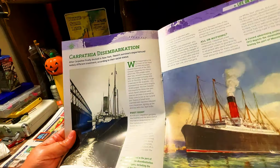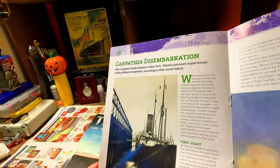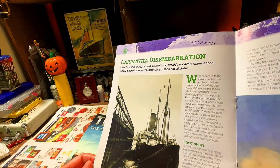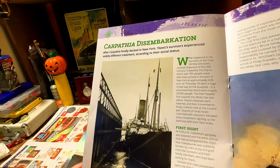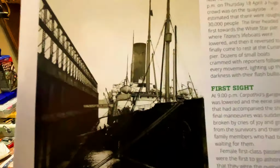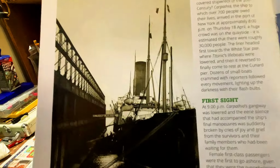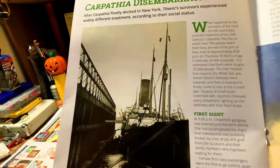We've got the Carpathia disembarkation. After Carpathia finally docked in New York, Titanic survivors experienced widely different treatment according to their social status. How disappointing it is to hear that. Carpathia anchored in the port of New York after the disembarkation of the passengers, including survivors of the Titanic disaster. Carpathia herself was a beautiful ship, and again, I love the four masts that she had. I'd love to do a special and a history on Carpathia.